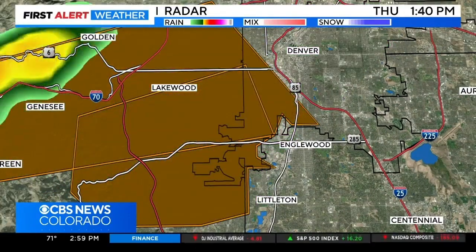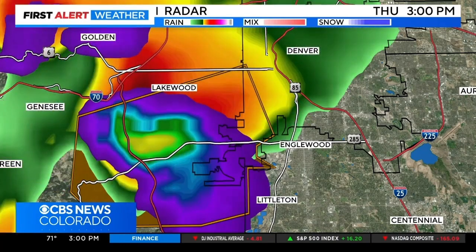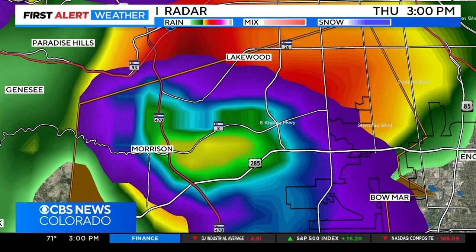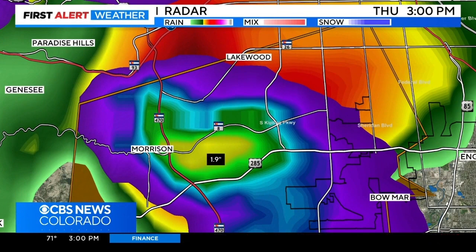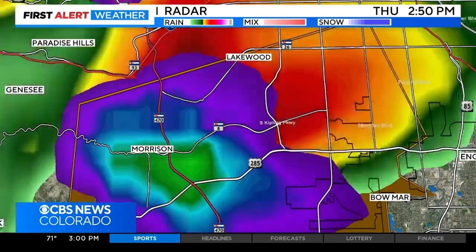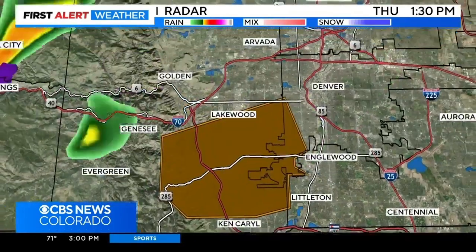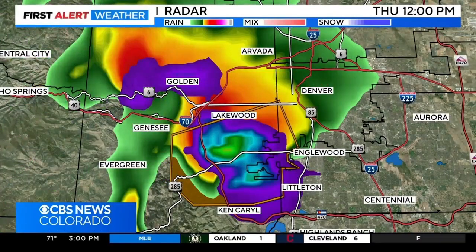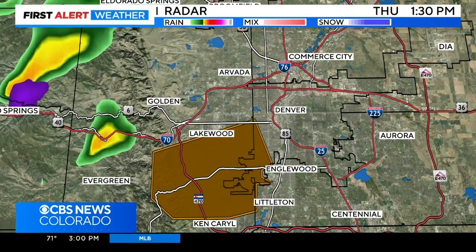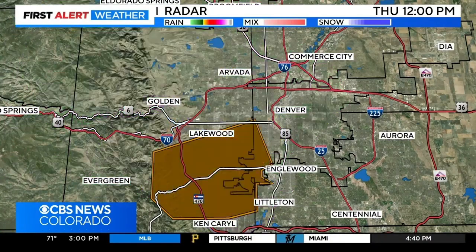So again, you can see we have that big area of hail near the Morrison area once again. And I clicked on it to show you the hail query there. Close to 2 inches. It has been over 2 inches in that area. And again, that's a spot that got hit so hard last night. So again, to the north, we saw that severe thunderstorm warning expire. The hail has really died down in that area. It's still hailing quite a bit if you live near Golden. It's just not quite as big as it was.